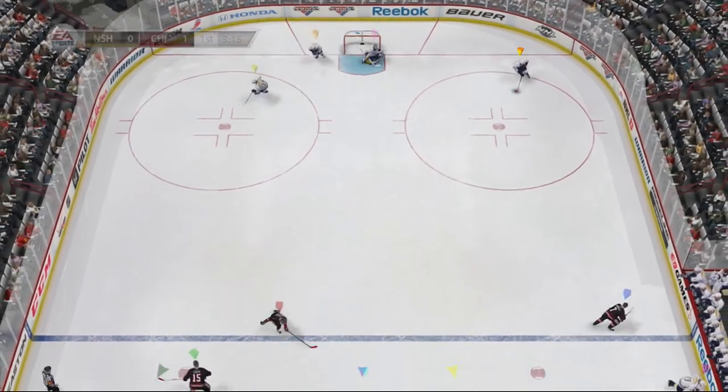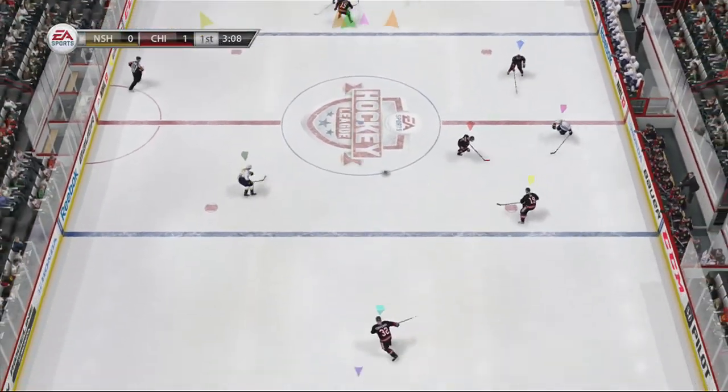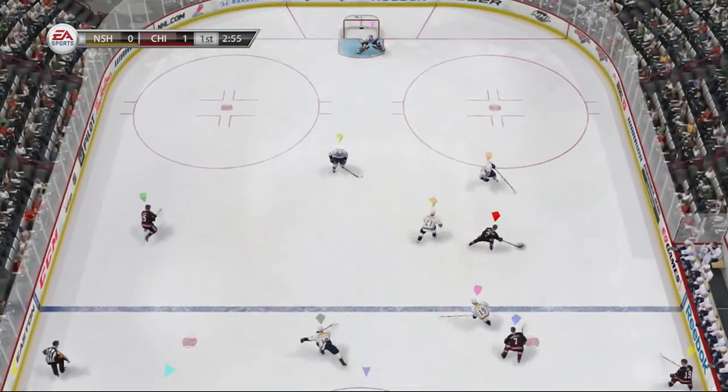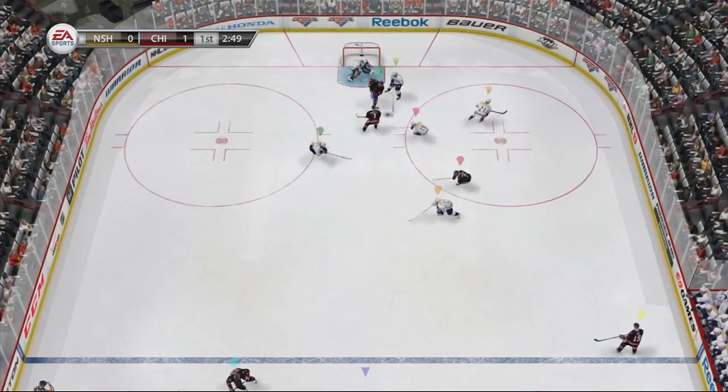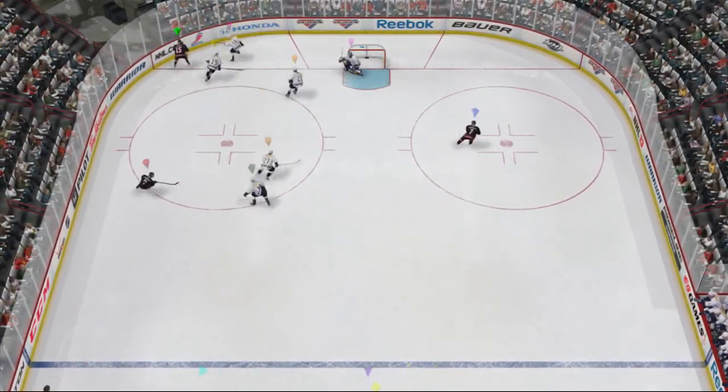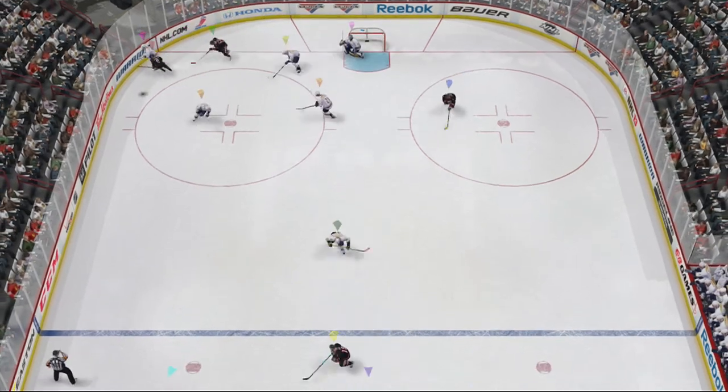To Brandon. To Kadri. You want to give the offense a chance. Keep that puck in the zone. He does. Well, that'll muddle the offense a bit. Good poke check.